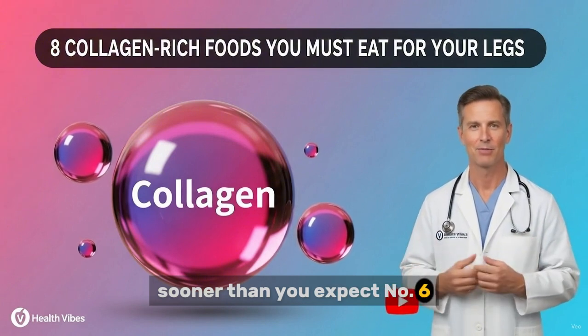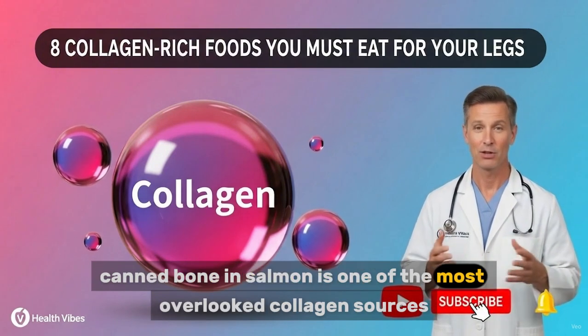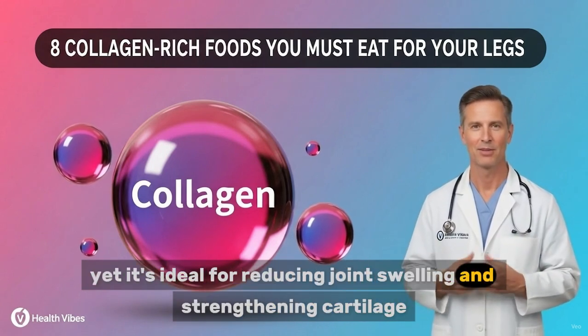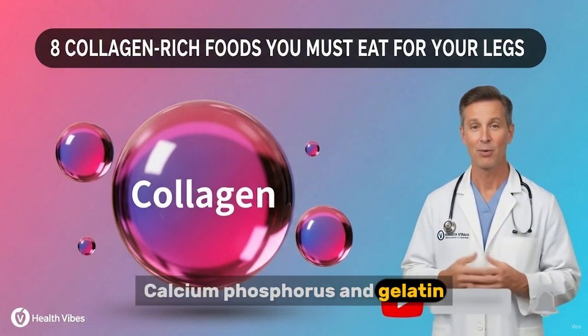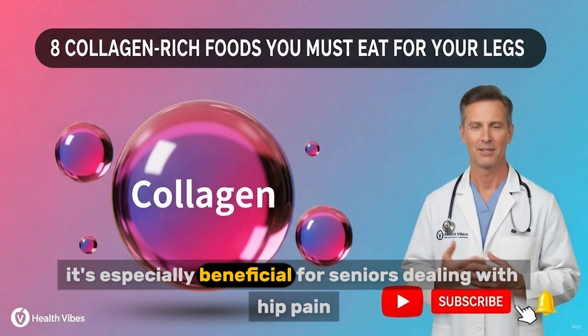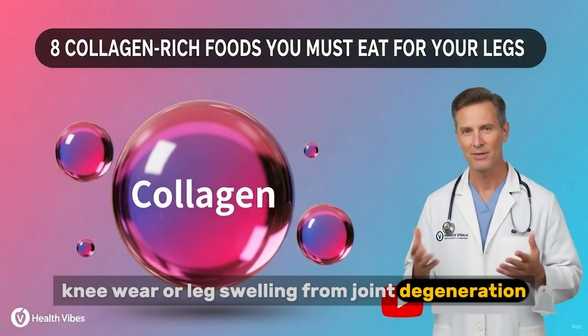Number 6. Canned salmon with bones. Canned, bone-in salmon is one of the most overlooked collagen sources, yet it's ideal for reducing joint swelling and strengthening cartilage. Its edible bones contain collagen, calcium, phosphorus, and gelatin, which repair joint structures and ease discomfort. It's especially beneficial for seniors dealing with hip pain, knee wear, or leg swelling from joint degeneration.